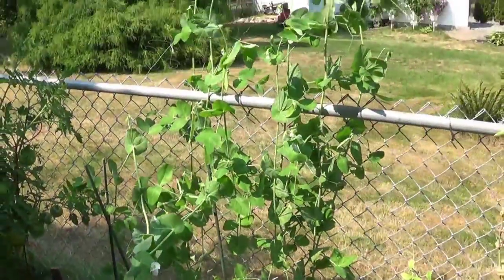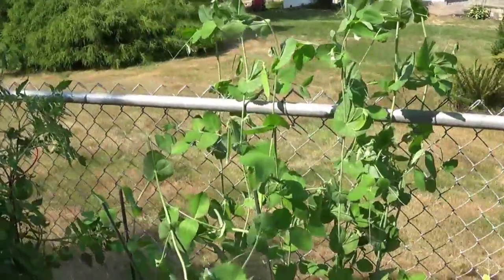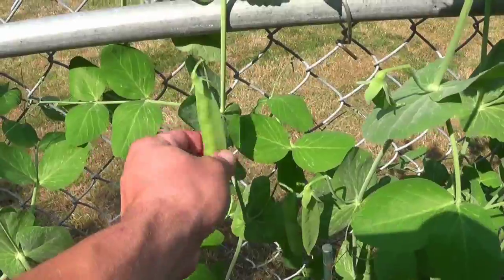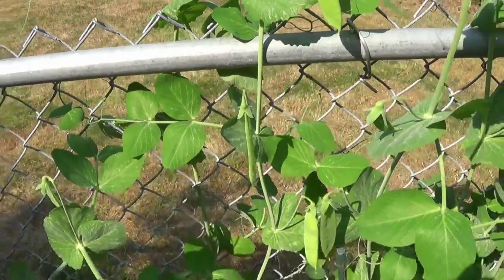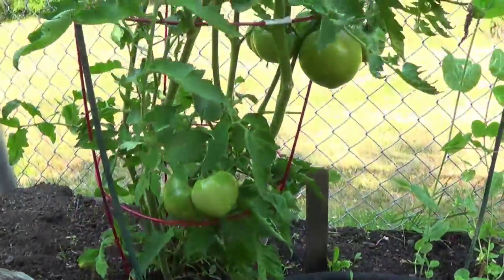My peas, I put the seeds in the ground. They're doing great. And these guys, like right here, they don't make it in the house. I just pick it and eat it. It's so good. Tomatoes are finally starting to do something.